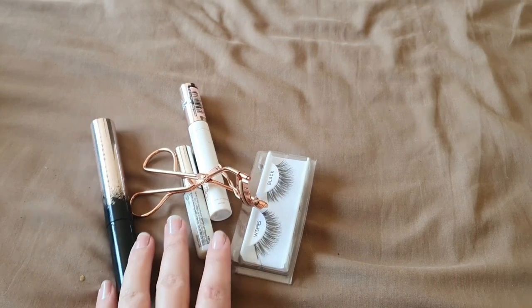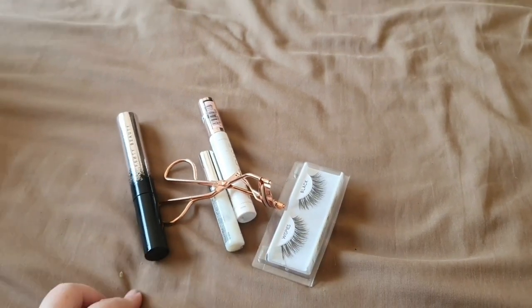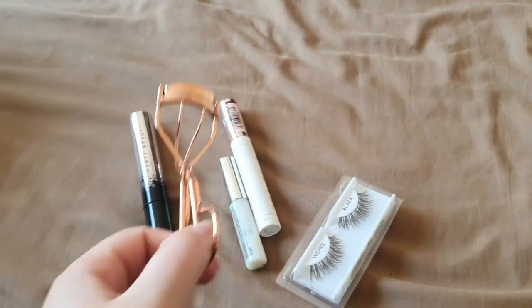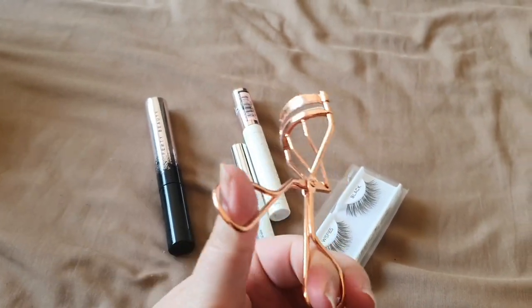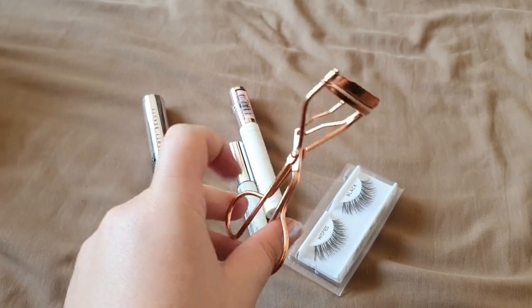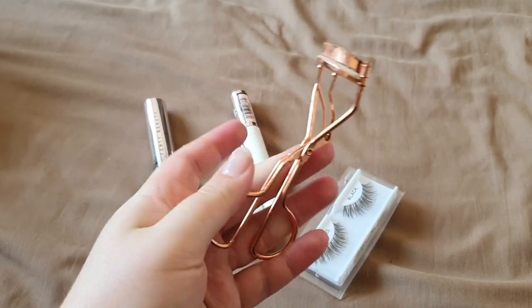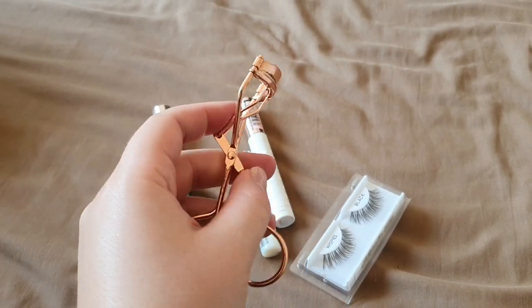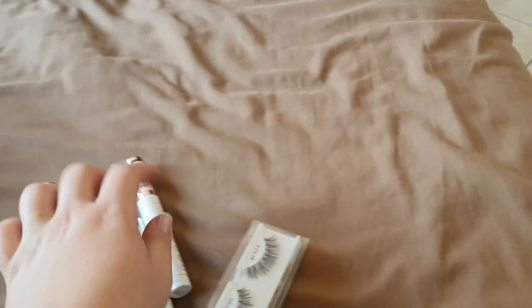Next up we have my lash products. Is this excessive? Yes, but I am a material girl, so shut up. First up, eyelash curler. It's part of my lash routine now to always curl my lashes. It's just become a new obsession, so I cannot do my lashes without these things.